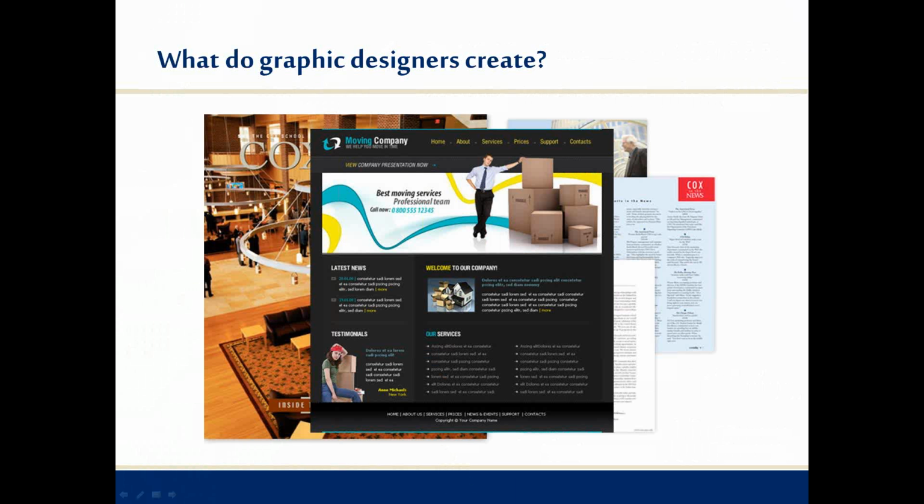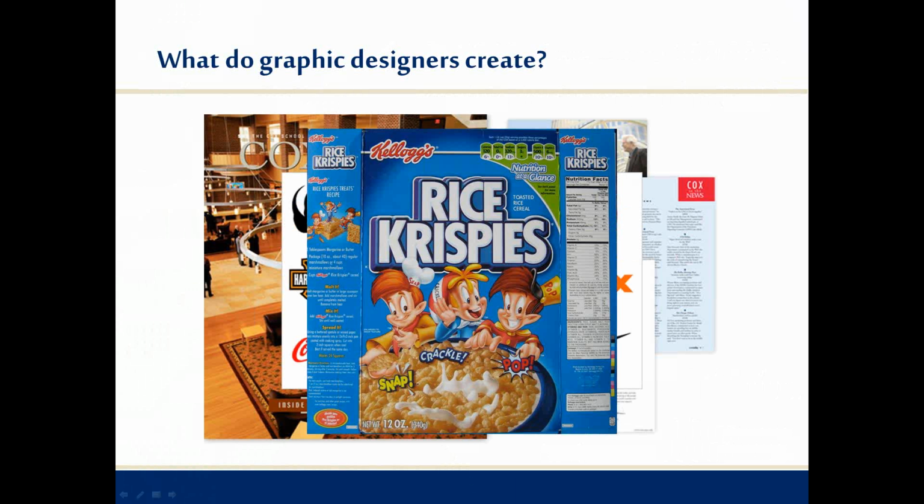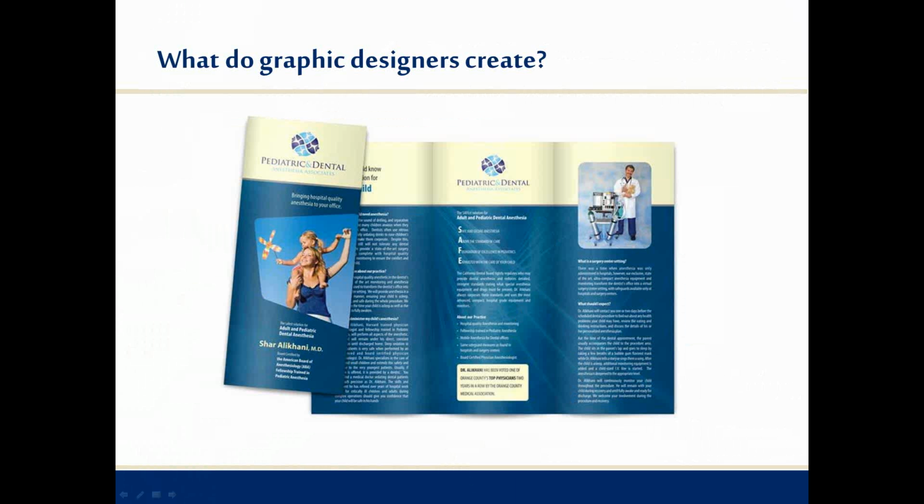Many organizations will hire a graphic designer or have a graphic designer do an initial mock-up of a website design, just because graphic designers tend to be so well versed in color and typography, fonts, and white space, and laying things out visually in an attractive way, that very often graphic designers are involved in some capacity with website design. Of course, they can design logos, product packaging, and the more traditional things like brochures.